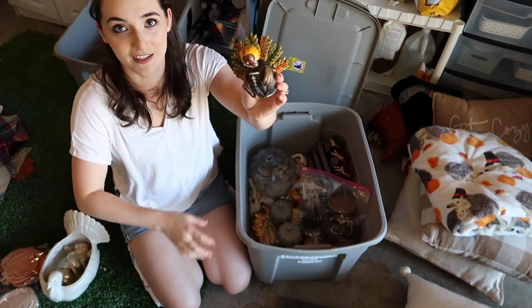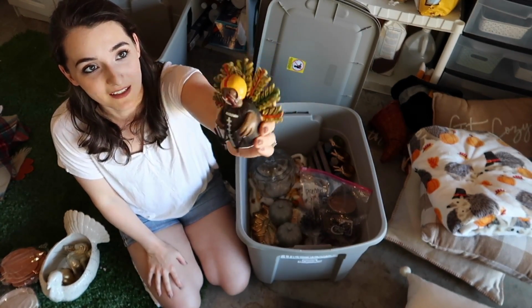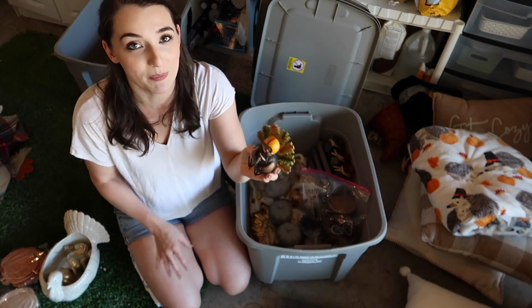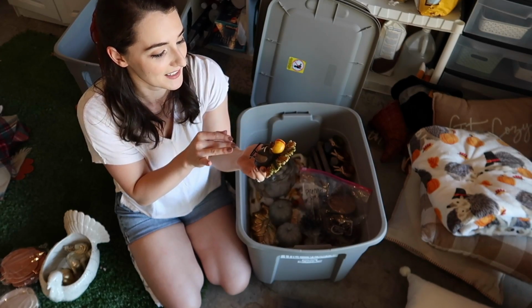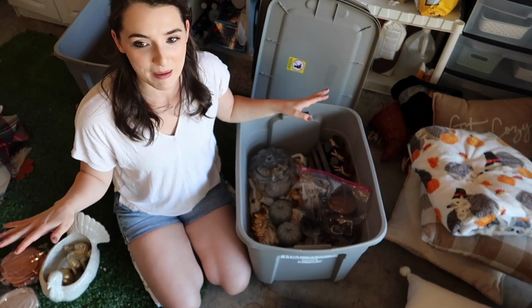I got this last year and the kids absolutely love it. It's just this little turkey football figurine. I know turkey is very Thanksgiving, but this football season starts way before that. So we bring it out at the beginning of the fall season because we just love football so much in this family. Go Hawks. And half the people unsubscribe.